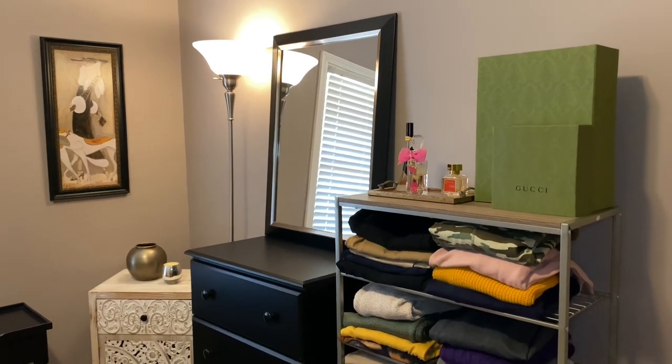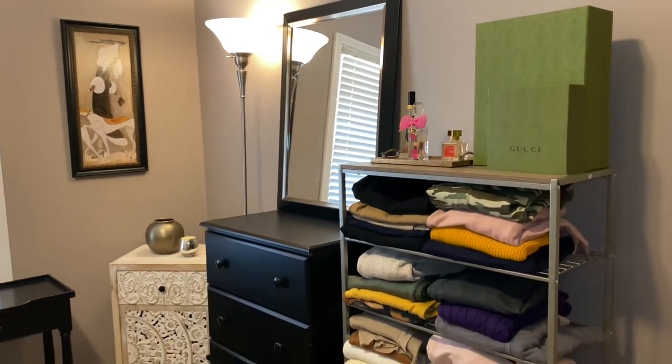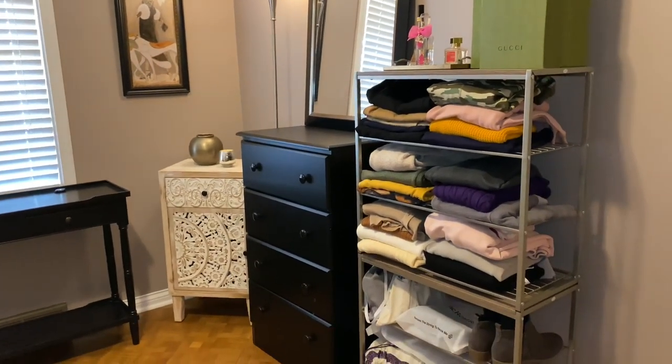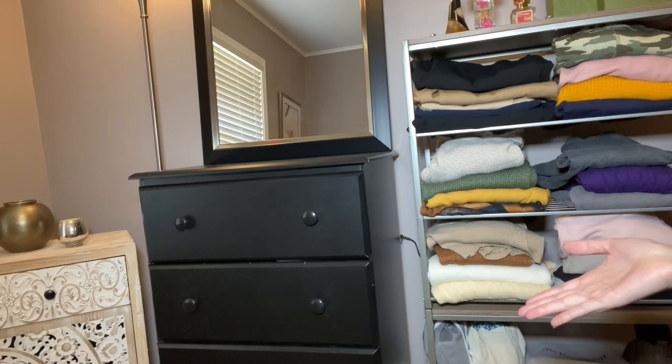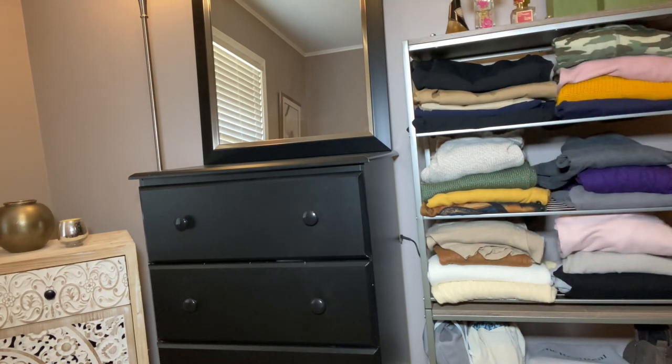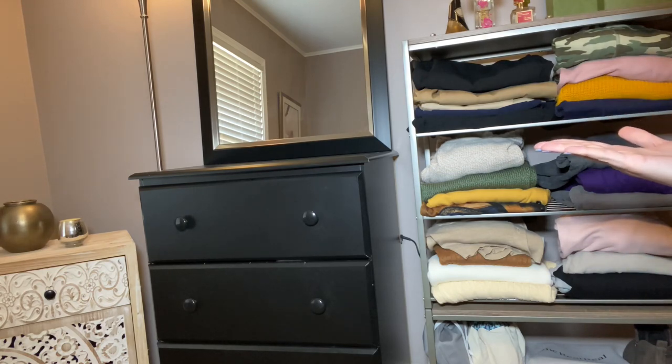It's from just any old furniture store. In there, I have workout clothes, jeans, pajamas, things like that. The bottom drawer is actually just random stuff. It's not even clothing. I do really like this mirror on top though. It was supposed to go for one of our bathroom vanities, and we ended up never using it for that, so I just plopped it up there, and I actually really, really like that.